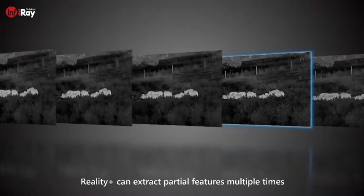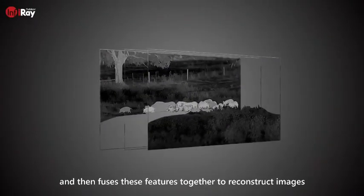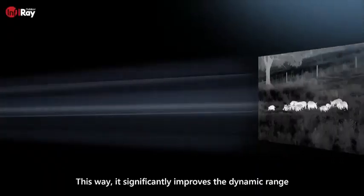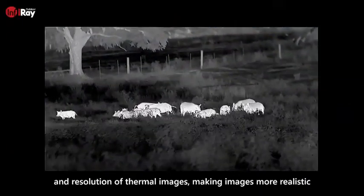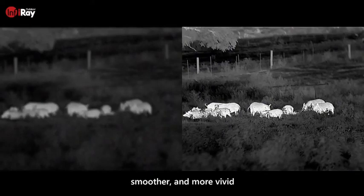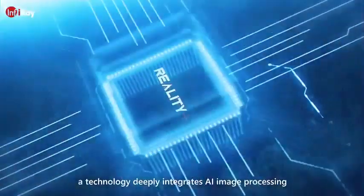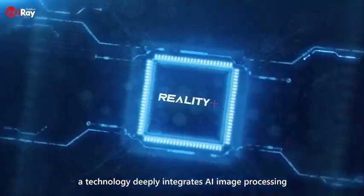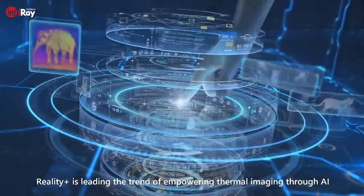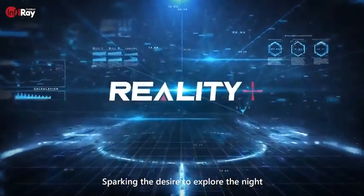Reality Plus can extract partial features multiple times across multiple layers and frames, and then fuse these features together to reconstruct the image. This way, it significantly improves the dynamic range and resolution of thermal images, making images more realistic, smoother, and more vivid. This is Reality Plus, a technology that deeply integrates AI image processing. Reality Plus is leading the trend of empowering thermal imaging through AI, sparking a deep desire to explore the night.